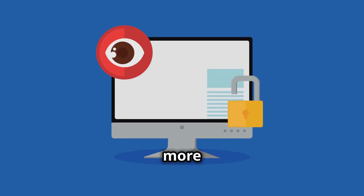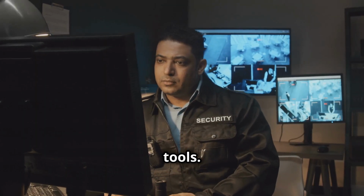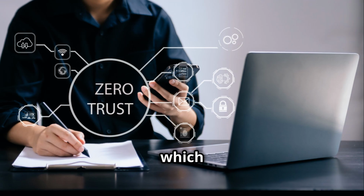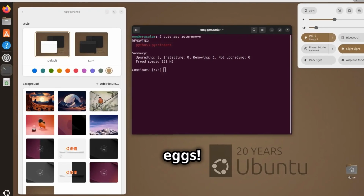Ubuntu says they'll be adding more cool stuff to the Security Center soon, like easier ways to control your firewall and other security tools. This shows how much Ubuntu cares about keeping your stuff safe and private, which is super important these days, right? Okay, now for the fun part. Let's check out some hidden Easter eggs.